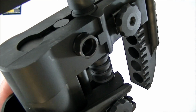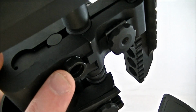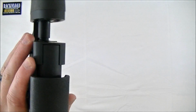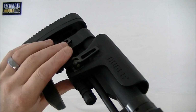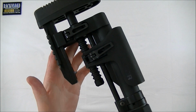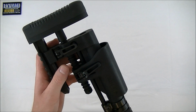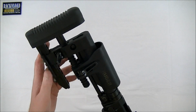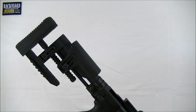While I've got the stock folded, guys, you'll notice there is a QD mount there for a sling, so that is cool. And what is really good about this stock is the fact it's all on an AR buffer tube, so totally interchangeable the stock is, if you want to. I mean, would you want to on a rifle like this? I don't know. The standard stock you get is pretty cool, fully adjustable, so I don't see why you'd want to change that.